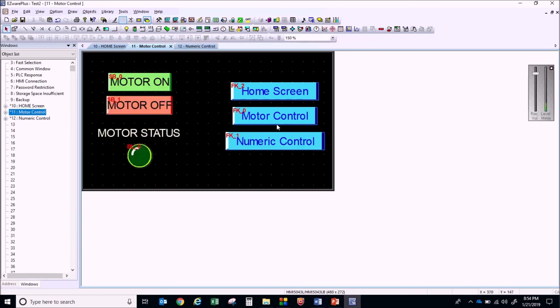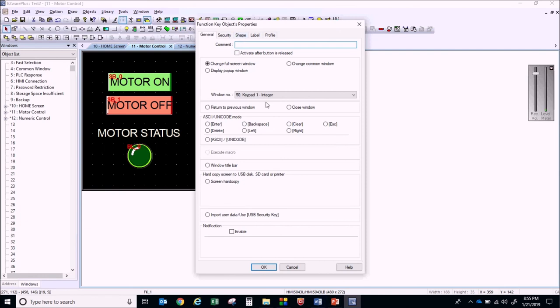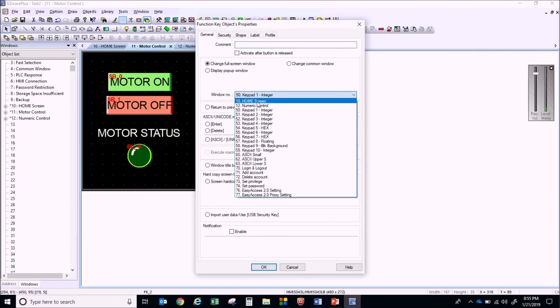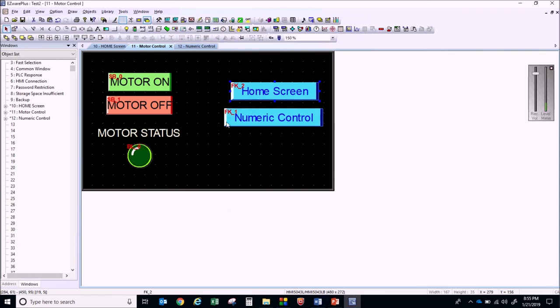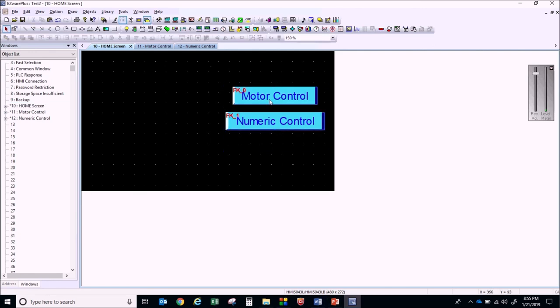Then when I'm on the motor control screen, I'll have to get rid of the motor control screen button and move numeric up. And now the numeric control button will take me to the numeric control screen, and the home screen button will take me to the home screen if I wanted to. And finally, again, I can reline these guys up and respace them as I need. Spacing where I want it, I can get them lined up again, looking good. And finally on the home screen, I don't get a home screen button because I'm already on it. But I do get a motor control and a numeric control.